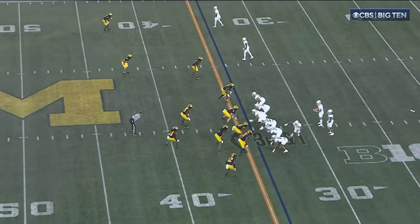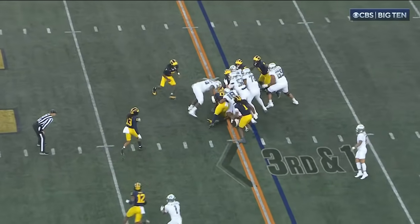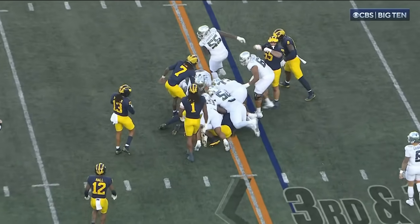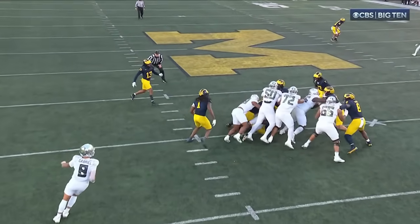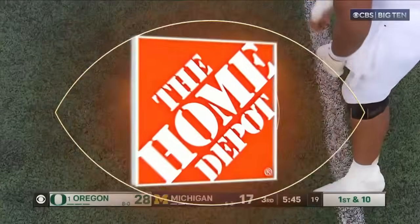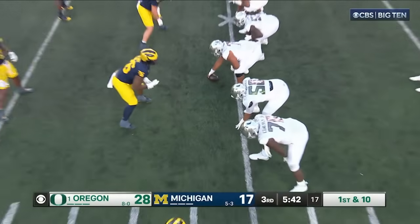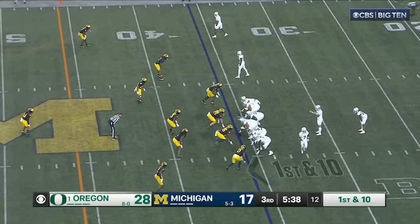He didn't need much. He didn't get much. Just enough push. Good push up front again by Strother. Good job. That was really the only crack they had, was the run behind number 50 on that play. He got the first down by a matter of inches. So it's first down at the 36.